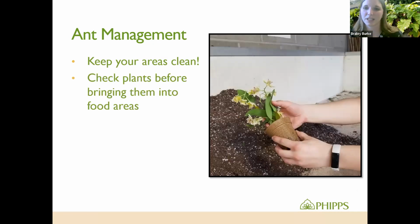Check plants before bringing them into food areas to make sure that ants aren't going to invade our cafe. We make sure that there aren't any ant nests in our potted plants before we bring them in there.